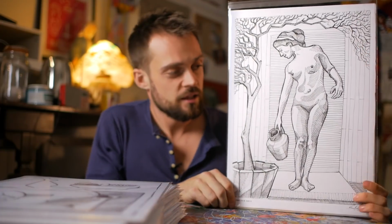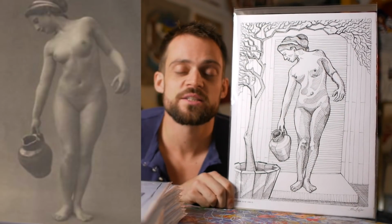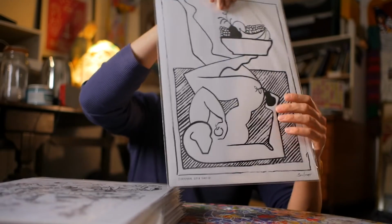Here we go. So we started off with day 9. It's a picture of Aquarius. And it's just done from a reference photo I found doing a Google search for Aquarius. You can see why some people don't talk about process, because as soon as I show the image next to this, it's kind of like, oh, you just copied it. It's true, I did.